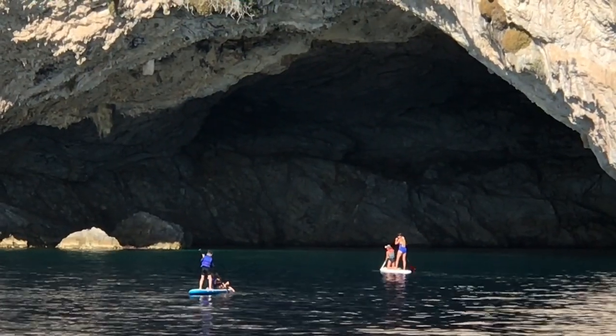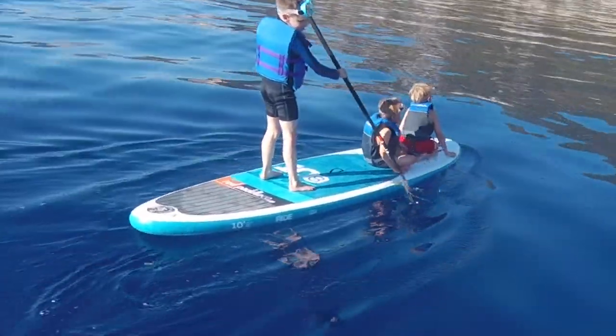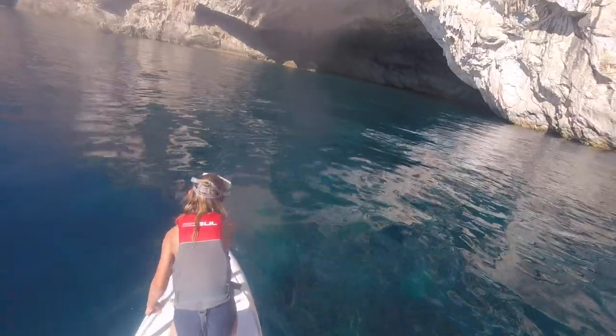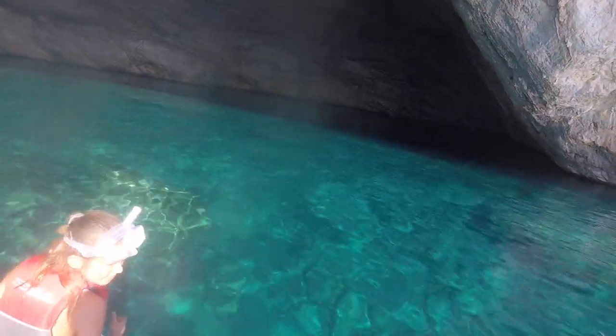And as you got closer, it just seemed to get bigger and bigger. It was so huge as you got inside, and you could really see how they would have hidden a submarine in the Second World War here, which is what they did. The children had never seen a cave this size before, and it really was one of their highlights of that journey. Guys, it's amazing!